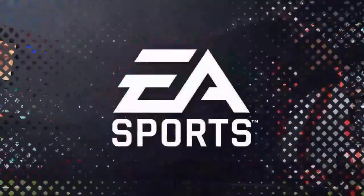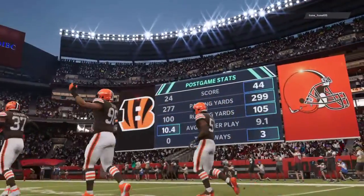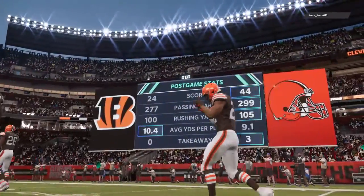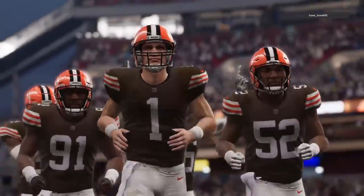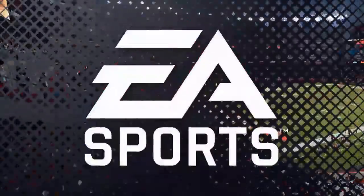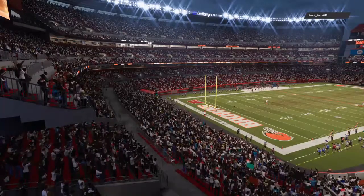So for the Browns, it's a win that might keep them alive in the playoff race as they're back to 500 at 5-5. And they'll hit the road next week to take on the Baltimore Ravens. Meanwhile, for the Bengals, it's a loss that'll drop them back to 500 through 10 games. And they'll look to get back in the winning column next week as they head to Foxborough to face off against the New England Patriots.